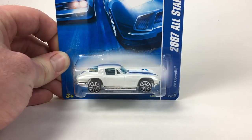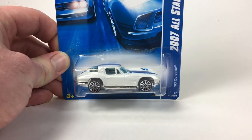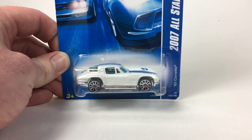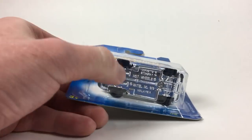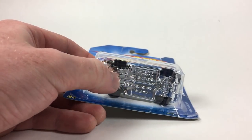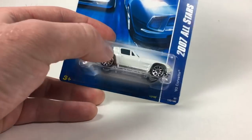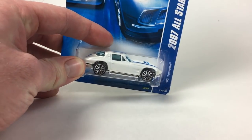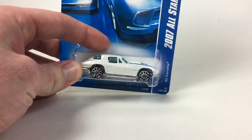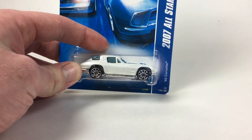So this one is the 63 Corvette, of course. Original tooling dates back to 1980. It was a high raker, and it was retooled in 87 to get rid of the high raker. If you're not familiar with the high rakers, they had a little extra bit at the bottom here that made the axle movable, so you could give it a rake sort of stance where you lift the back end. So they got rid of that.